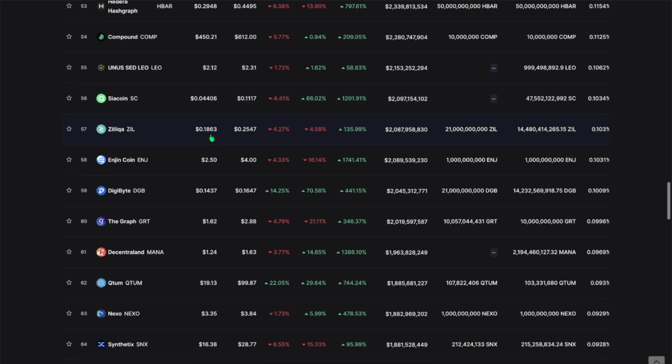Zilliqa, again, I'm not going to suggest it as a long term coin. But it has potential, I'll be honest with you. When you look at these numbers here, when you look at total coins, 21 billion in total, it does make sense that it's got potential. So if anyone picks it up and leaves it for 5 years, maybe even 10 years, it should be okay. It shouldn't be bad.